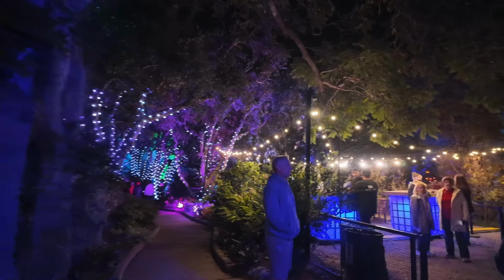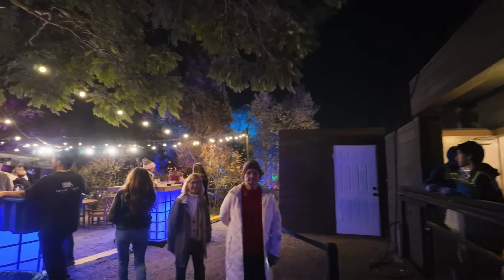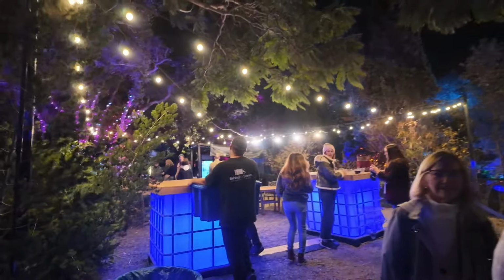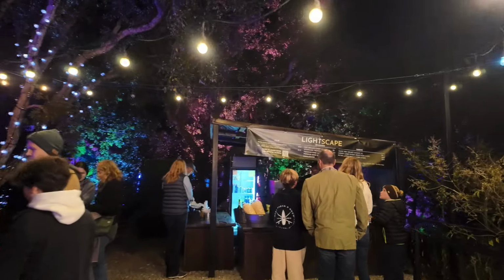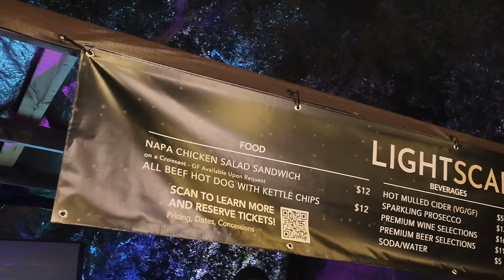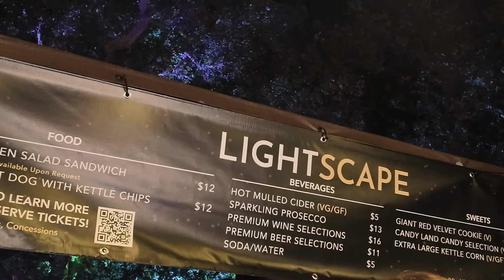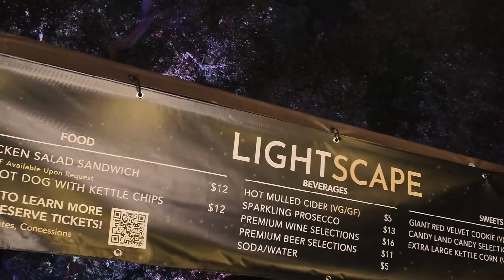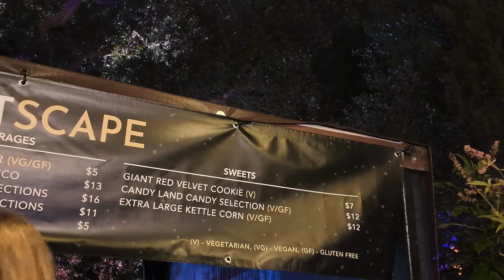We're coming across our first one. We have restrooms right over there, but second, we do have our first little drink and snack stand. So we're not going to grab anything to eat or drink, but let's at least take a look at what's on the menu. We have things such as chicken sandwiches, all beef hot dogs. We do have some drinks here. We have some hot mulled cider, Prosecco, wine, soda, water, and some sweets over here of a giant red velvet cookie, Candyland candy selection, and extra large kettle corn.